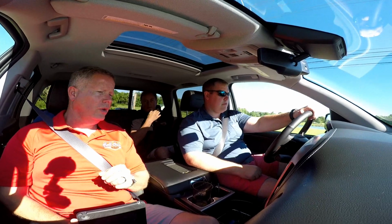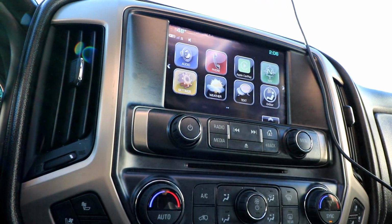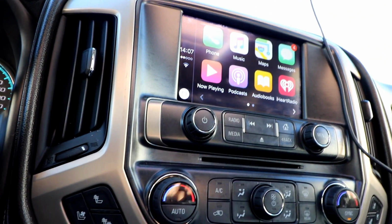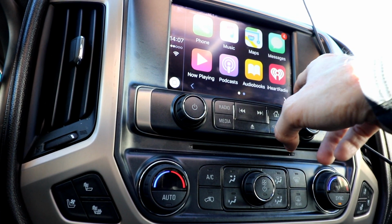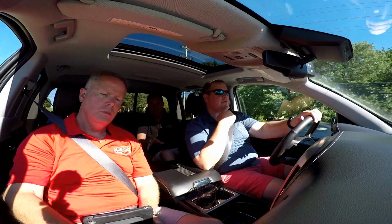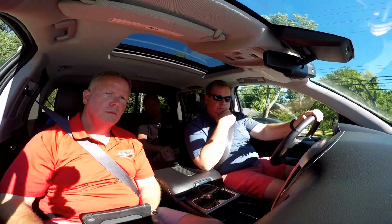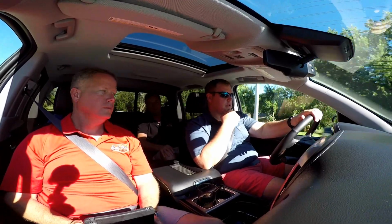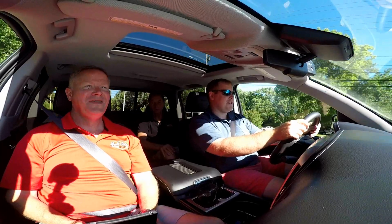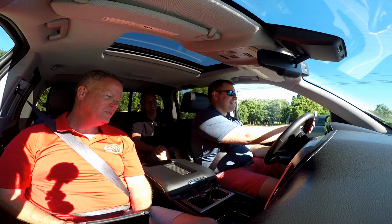Now this vehicle does come equipped with Apple CarPlay, so if you have it hard connected with USB, you can push the CarPlay button, and it will pull up a menu of apps that are on your Apple phone. The GMC has an upper and lower glove box, which is very handy. The F-150 just has the lower. Did we actually get one? That's one point, GMC.